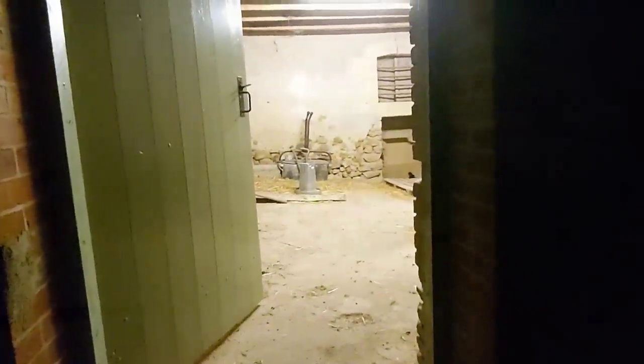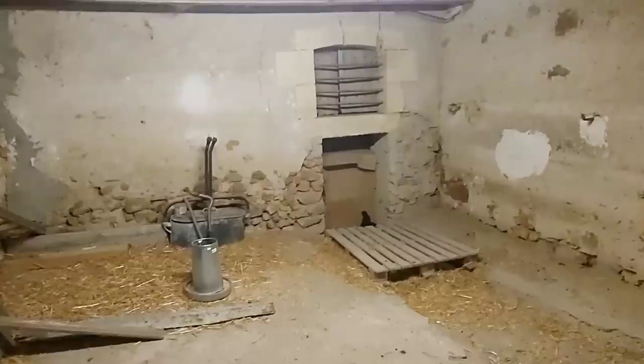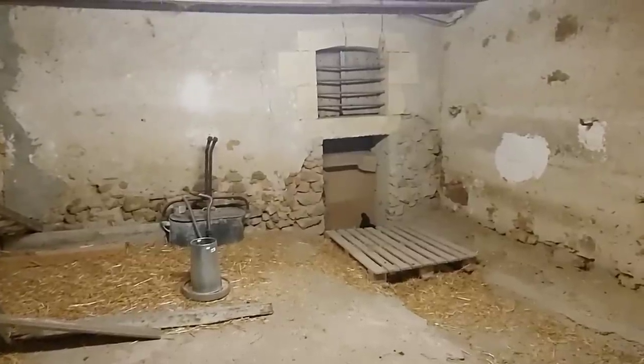Time to put the chickens to bed. Well, not actually to bed. They take themselves to bed, but it's time to go and close the door. Okay, when I put them to bed, I'm just really making sure that they're all here. And then I close the door.